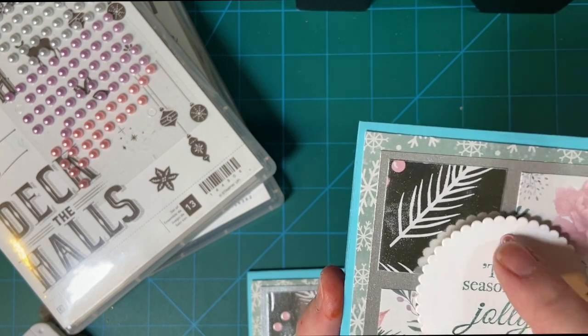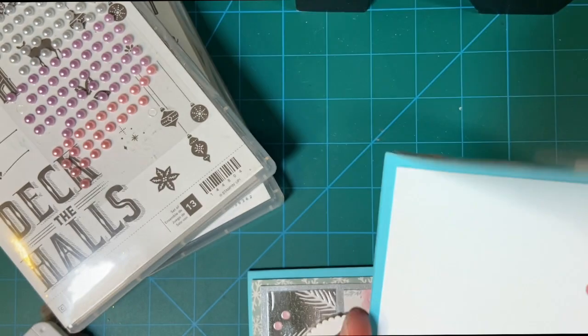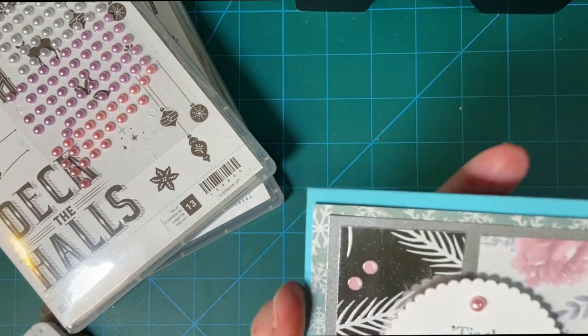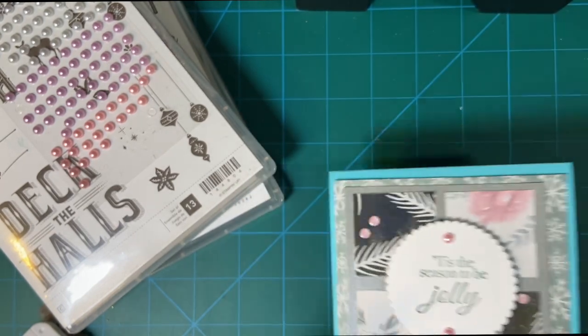And then my bling here, of course. Isn't that Christmas rose beautiful? Oops. Same thing here. And there we have it.